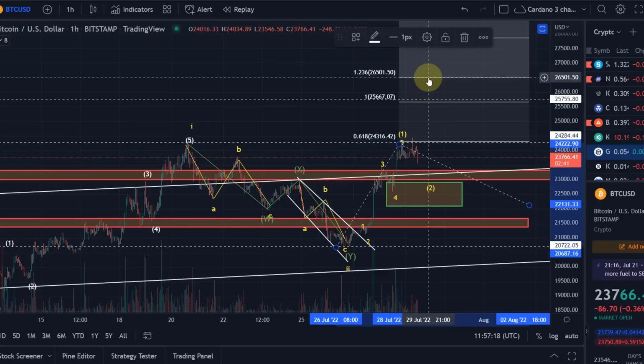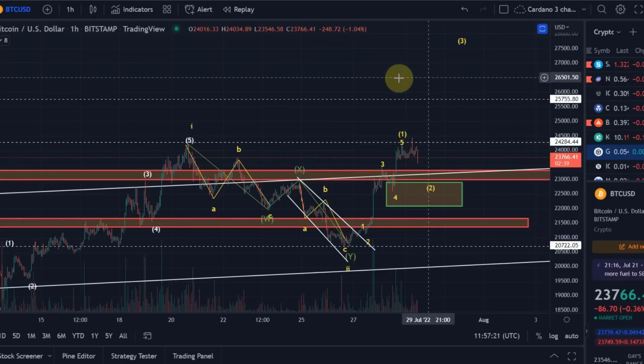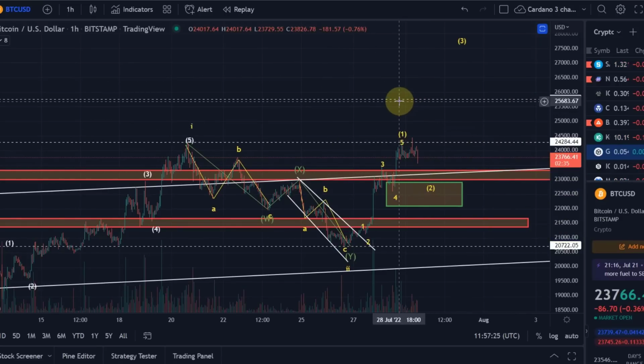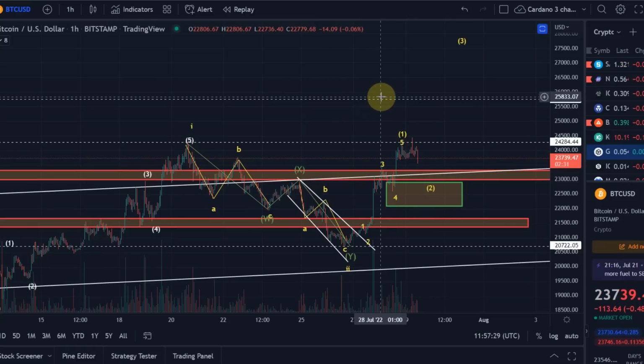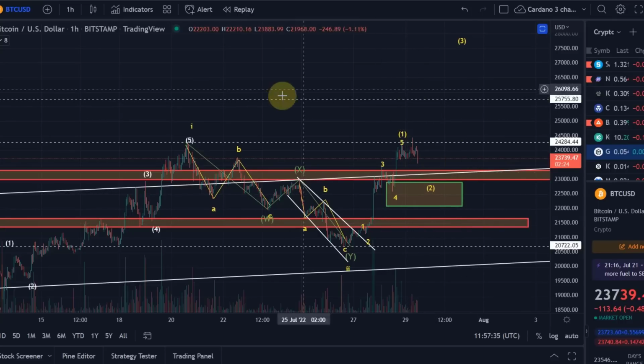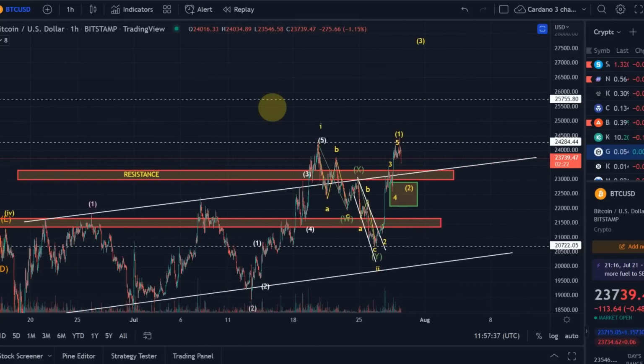And should we break 24.3k, also be aware of the resistance at 25,750. That is a very, very relevant resistance level. And if we bounce off that and we get down, that would be, if we see a strong bearish reaction to that level and then come down in an impulse on a lower time frame, that will be a really good indication that we are indeed not in the breakout scenario.